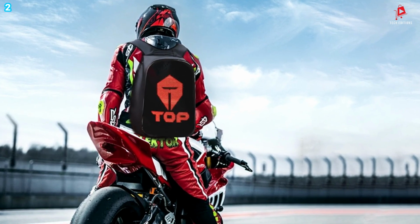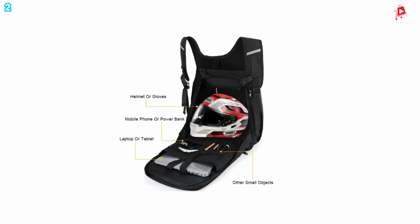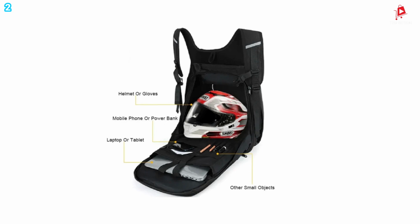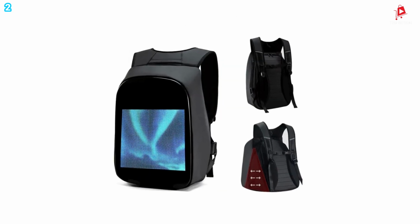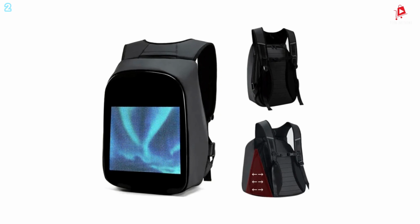The Sacamain Riding Helmet LED backpack is designed for the bold. It's not just about carrying your gear, it's about expressing your personality and staying connected while on the move.